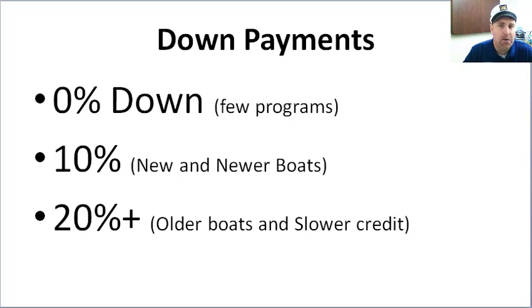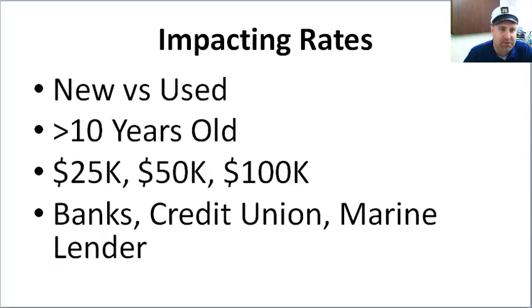So 10% is the most common amount, and the lowest amount that you can get approved for. Almost every loan is going to require 10%. New boats, and newer boats, typically newer than 10 years old, will ask for 10% as a minimum down. You can certainly do more. If it's a little bit older boat, or a higher priced boat, over let's say $500,000, they may ask for 20%. Or if you have some credit issues in the past that have been cleaned up, you may still get approved, but they may ask for 20% or a little bit more down. So just know going into it that it's likely they'll ask for some level of down payment, 10% or more.